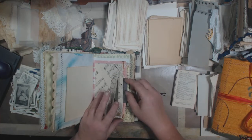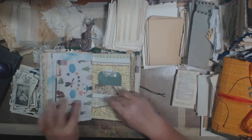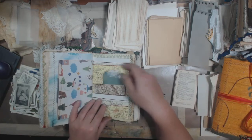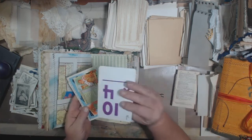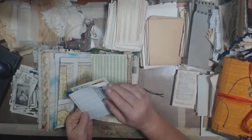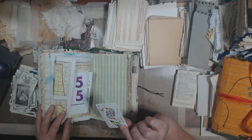So pocket or an envelope made out of some sheet music. And there's like a pocket behind the envelope there. Some more notepaper and a little tag. And I put a bunch of weird stuff in here. There's a flashcard, some kind of funny postcard. I thought it was kind of funny. A bridge score sheet. And a playing card. Oh, it's the Joker.